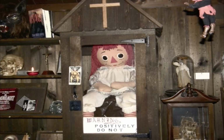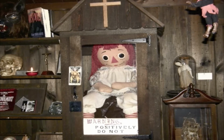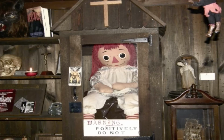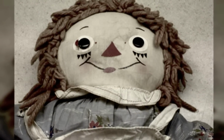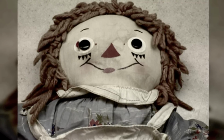Number 1. Annabelle is a Raggedy Ann doll alleged by demonologists Ed and Lorraine Warren to be haunted. The doll resides in a glass box at the Warren's Occult Museum in Connecticut. The Annabelle doll was given to a girl named Donna by her mother in 1970. Donna and her roommate noticed the doll would switch positions or move around the apartment when they weren't looking.